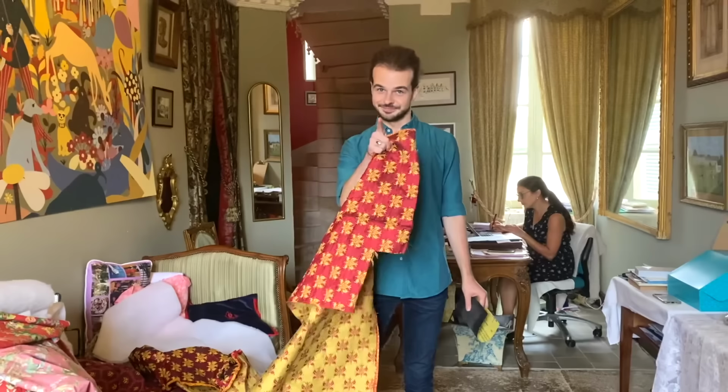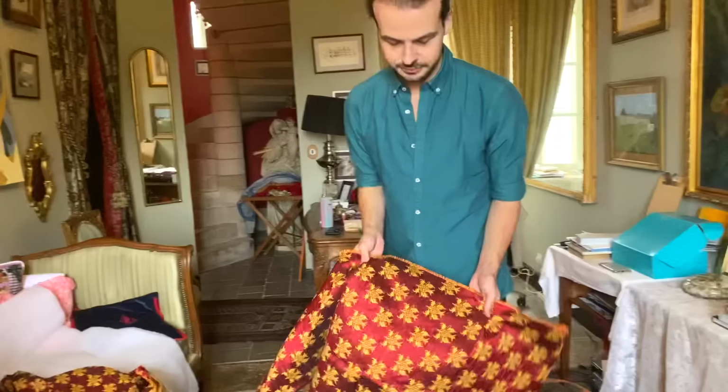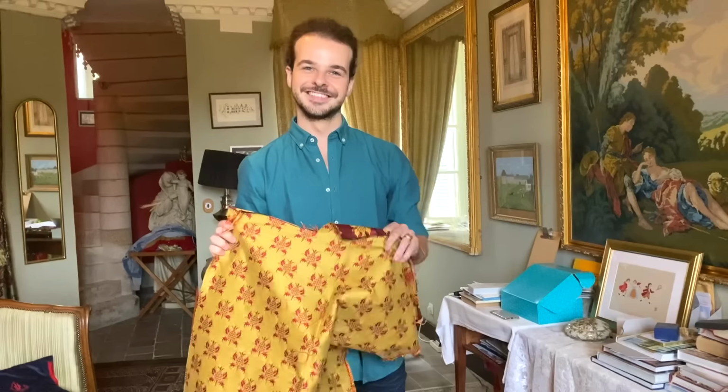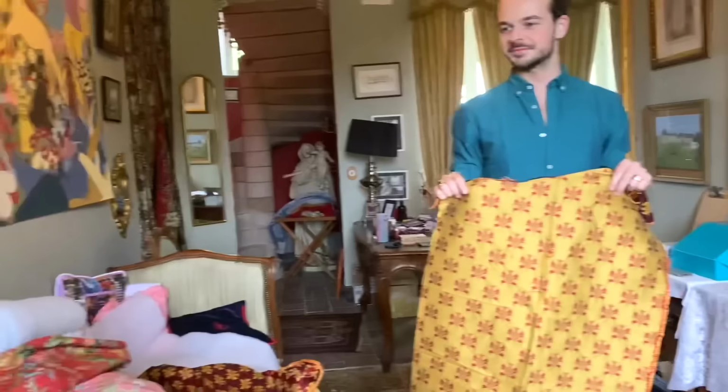So this is the fabric we found, and I was quite inspired by my trip to La Mirande. This was a little bit too bright, so we're going to use the reverse. I really like it, it looks so good in here. I think so too, with the pineapple as well, with the lamp. Yes, see, we have a bit of a pineapple theme going on in here now. It's going to look fantastic.